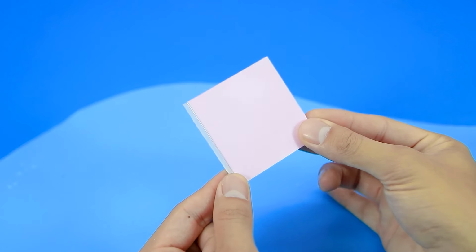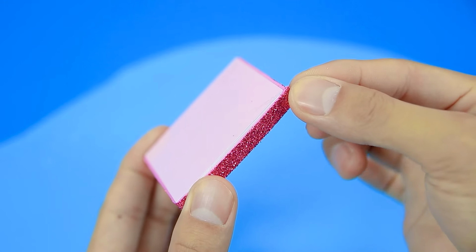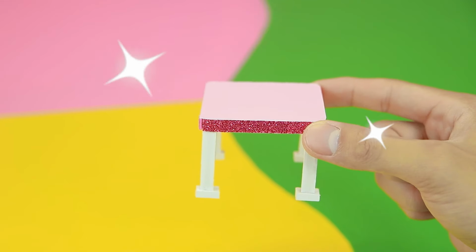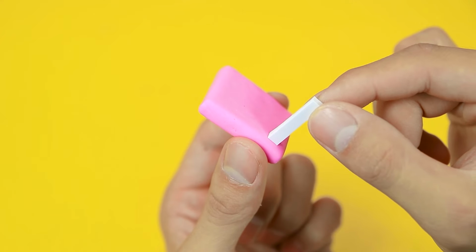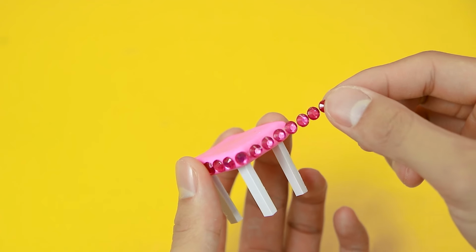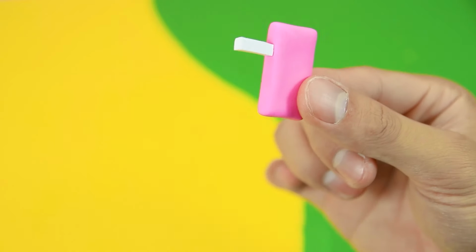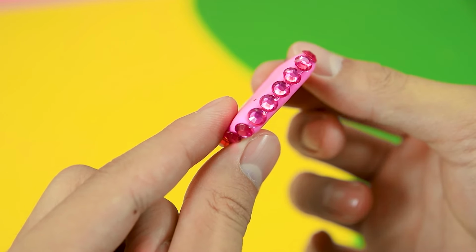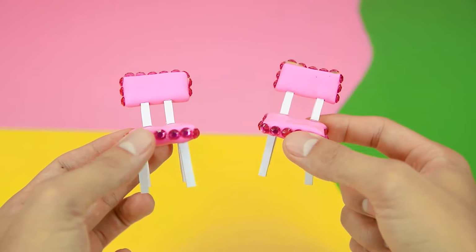The classroom cannot lack desks and chairs for students. Let me make two mini pink desks. Pink is always a great choice. It's so cute! Next, I will make a pink chair. We were using pink clay and decorating with a diamond chain. It looks so cute and students can sit.